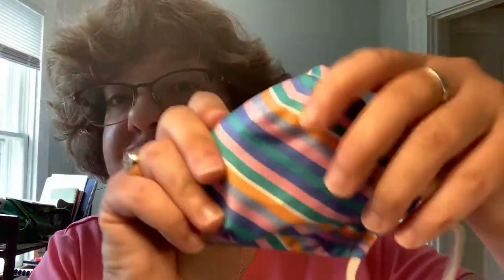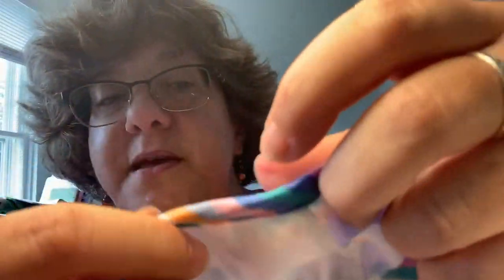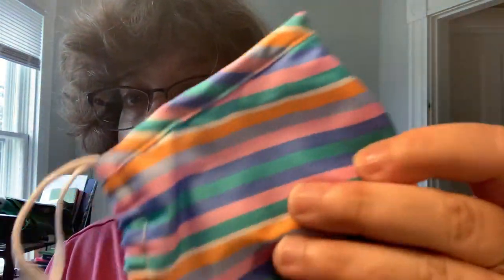They're kind of a nice, lightweight cotton fabric, but they're double layer and they have a pocket in them, so you can put any kind of filter material in there that you want. They have some sort of wire in the nose piece. I wore this one yesterday a fair amount, and it was as comfortable as any other mask that I've worn, and certainly nice and colorful. And so I've now got a whole wardrobe of bow tie masks.